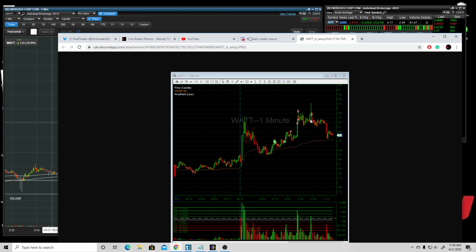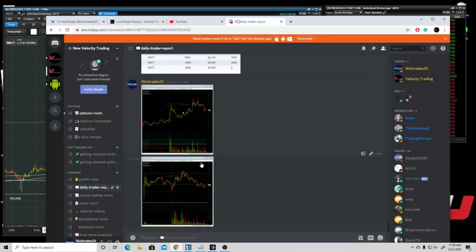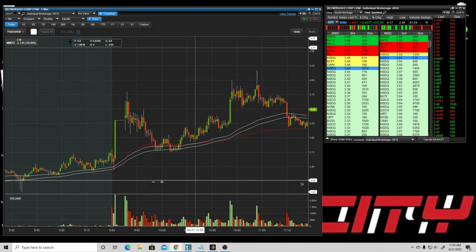Volume and price action is my foundation for trading, and I saw that volume and price action was here on Watt. All I needed then was the chart to set up, wait for my setup and pull the trigger, and that's what we had here on Watt. It was a perfect trade, an A+ trade for me. And after that, I traded VXRT. That was my other trade of the day.